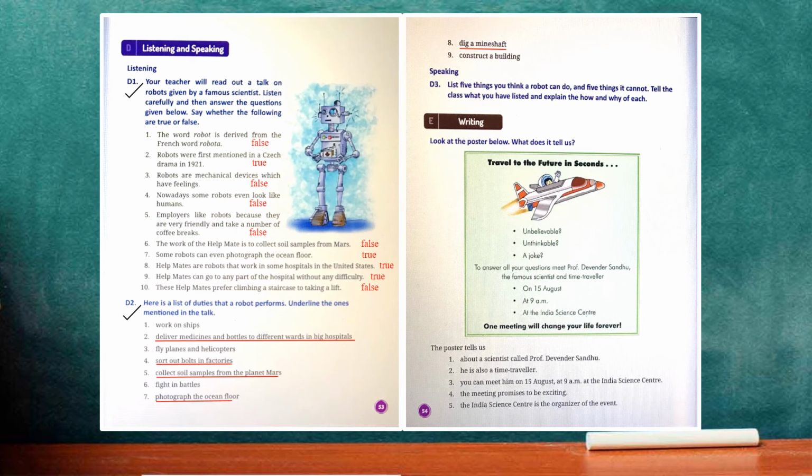Answer number 3. Robots are mechanical devices which have feelings. The answer is false. Robots are mechanical devices, but they do not have any feelings. Answer number 4. Nowadays, some robots even look like humans. The answer is false. Though they have started to prepare many robots, they are still not able to make robots which look like humans.